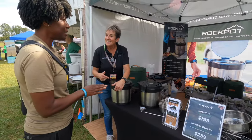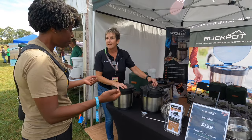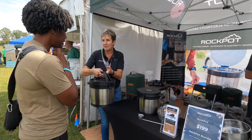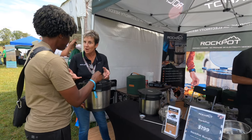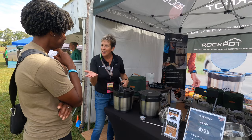Isn't it cool? No electricity needed. No electricity, no gas, propane. You don't need hot pads to touch everything. And look, grab it. That's got 10 pounds of food and 12 pounds of rock pot. But that's not bad. And you don't have to worry about this ever getting hot, like your crock pot.